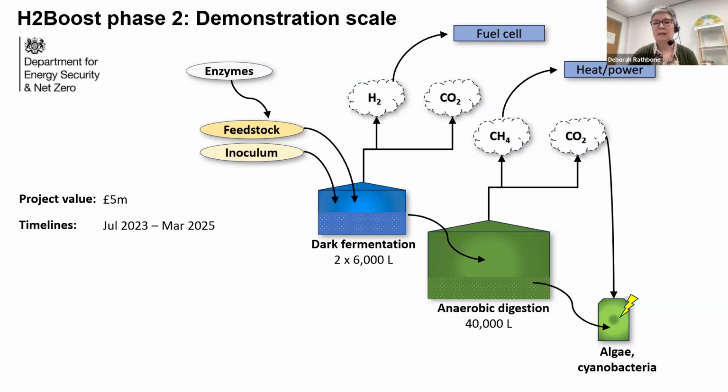The hydrogen that will be generated will be cleaned up. Unfortunately, we can't take it as far as fuel cells within the boundaries of this project, but the eventual aim is that the hydrogen will be produced for the transport sector. The residue from these dark fermentation vessels will be used as a feedstock in a 40,000 litre anaerobic digestion system, and the methane from that will be put into a CHP system, and the liquid portion, along with captured carbon, will be used to generate algae and cyanobacteria.